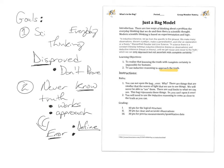But for today, or for this lab, what we're really looking at again is these two main ideas: that we never know the truth, and that in science we're looking to disprove ideas. As long as you understand that, I think you'll be all right. Now, those are the goals, but there are some details that you're going to need to know to be able to do well on the exam. And the quiz is on Monday.